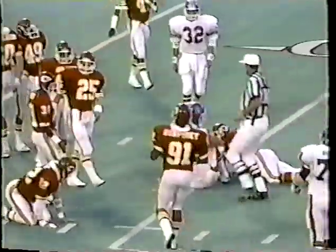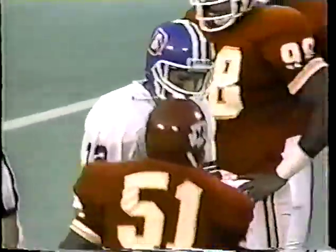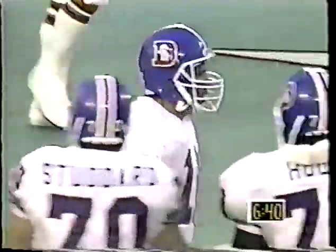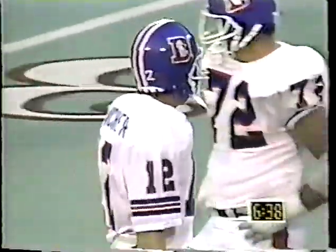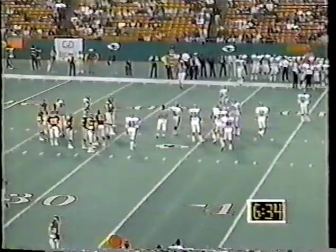Karcher on 3rd and 9 calls his own number, takes it ahead, and Karcher is close to the first down, but not quite there. That'll bring up 4th down and about a yard. James Harrell ran him down. Karcher with a gutsy call keeps the clock moving, which the Broncos want to do, leading 26-17. That's the game clock in the 4th quarter.